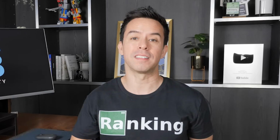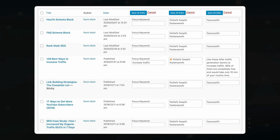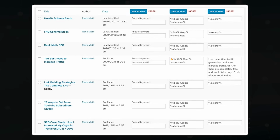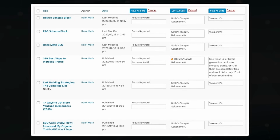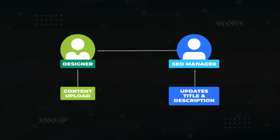RankMath also automatically handles your XML sitemap generation, which is a no negotiation requirement to do well on Google. Just install RankMath and you're done. Now most SEO plugins give you the ability to create and edit your titles and descriptions for each article. But what I like about RankMath is it gives you the ability to adjust them all in bulk. This is a godsend if you have multiple people working on a website. The designer uploads the content and then the SEO manager comes in later and updates all the titles and descriptions in one shot.